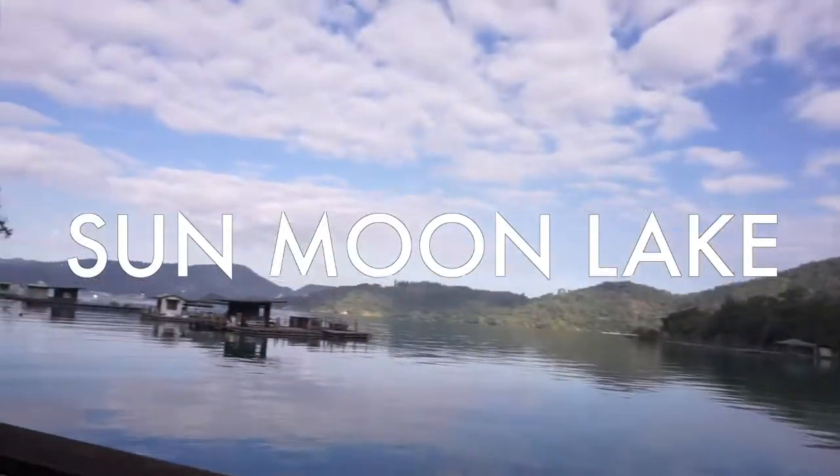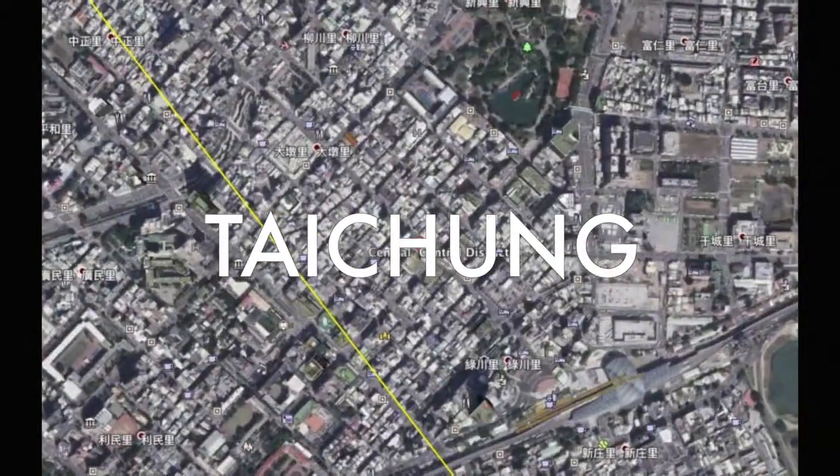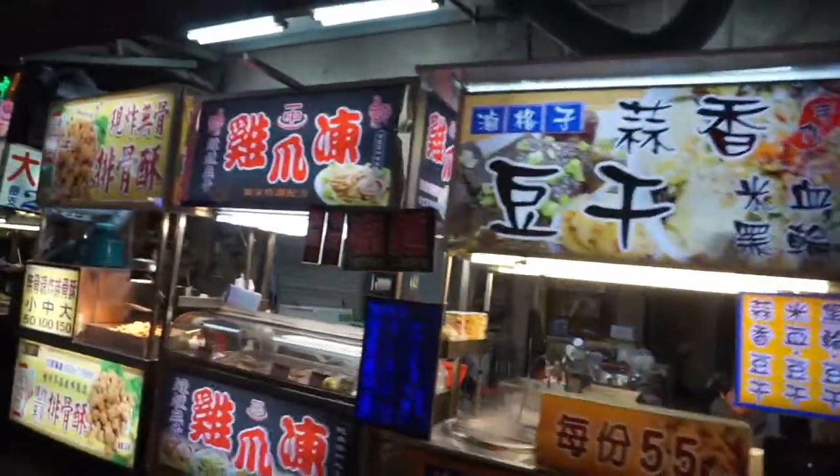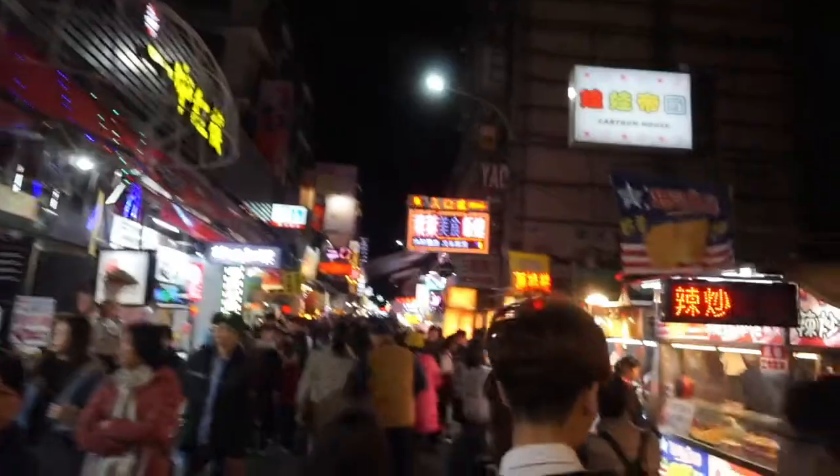Previously, we were at Sun Moon Lake in central Taiwan, and now we'll go back to the big city by a 2-hour bus ride to Taichung. We have now arrived in Taichung, and our first destination is night market. Yes, this is the Yizhong night market, the second most famous one in Taichung, apart from Fengjie market.